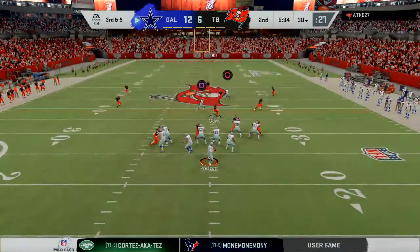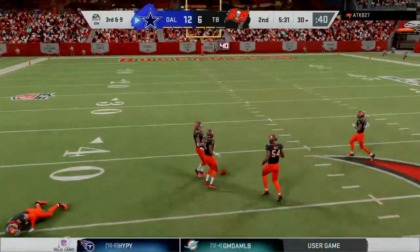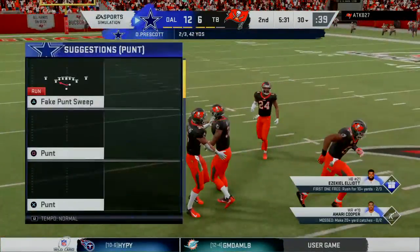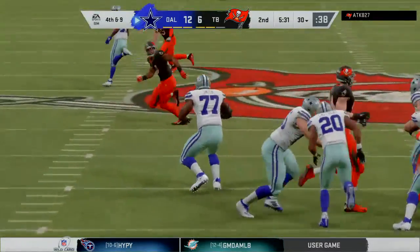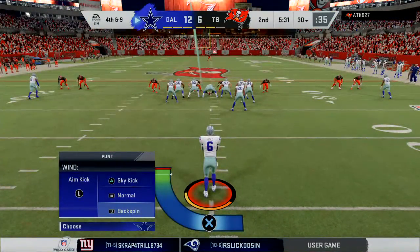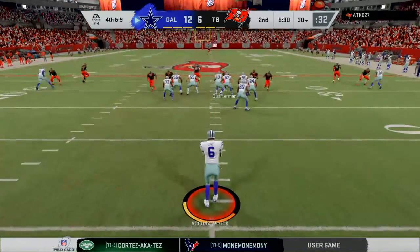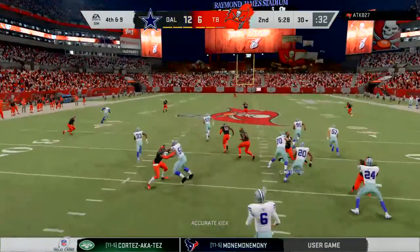On 3rd down, it's Prescott. And unable to connect, incomplete. Now give them credit, they took their shot, but it's going to bring up 4th down. You can tell they were hoping for a flag there offensively. Several on the sideline motioning, hey, why not a penalty? Why not a penalty? What did you see?